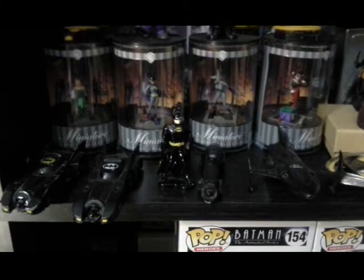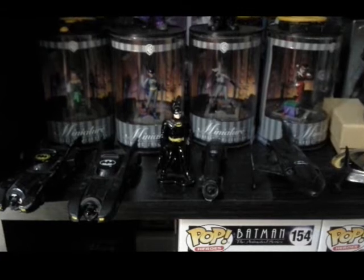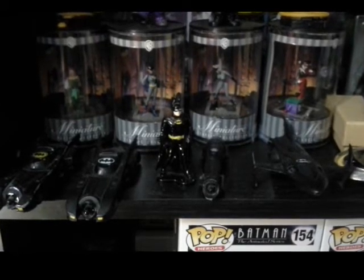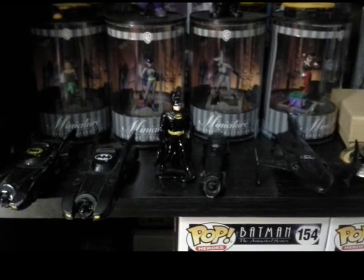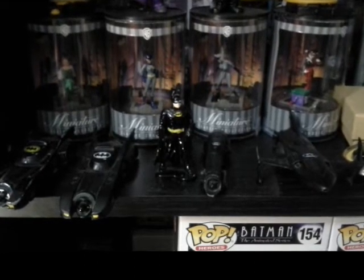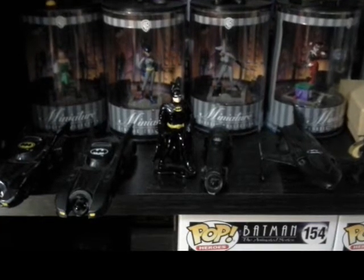The mini Batman figure here and the vehicles with the white emblem on them, probably the oldest Bat merchandise I have since I got them when I was a kid shortly after Returns came out. And the Batmobile with the yellow emblem, I think that's a Hot Wheels that just kind of came into my possession somehow, I don't really recall.